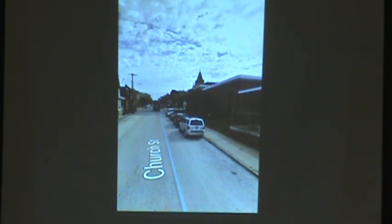Here's Church Street now. Of course, all these houses were in here. Church Street is one of the earliest streets in Phoenixville. So if you look at some of those open areas, little lots, there's a very good chance that there was once some sort of house in it.